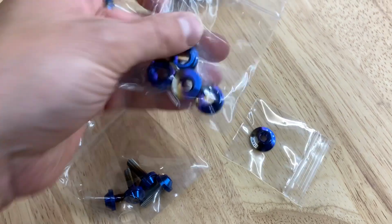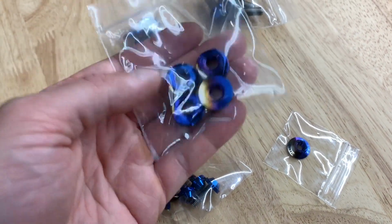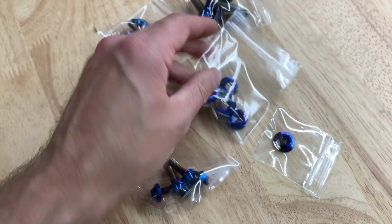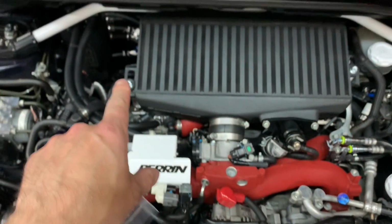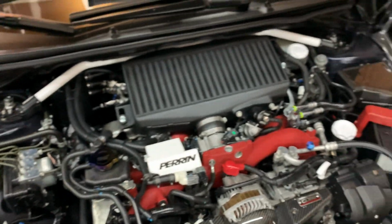Granted, you're not even going to be able to see them in the brace, but it was bothering me and I wanted to get something to match. So I picked up four of those to complete the strut bar hardware set. These larger bolts are for the bypass valve as well as the top mount intercooler. So we're going to pop those in next, I think, because I'm really excited to see these.